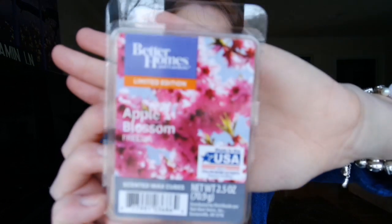Same thing with the Apple Blossom Freesia from Better Homes. I had this as a candle last year and same thing. It reminds me of a Japanese cherry blossom soap scent, and it smelled exactly like this as a candle, but then had zero scent. So I'm really hoping that these work out.